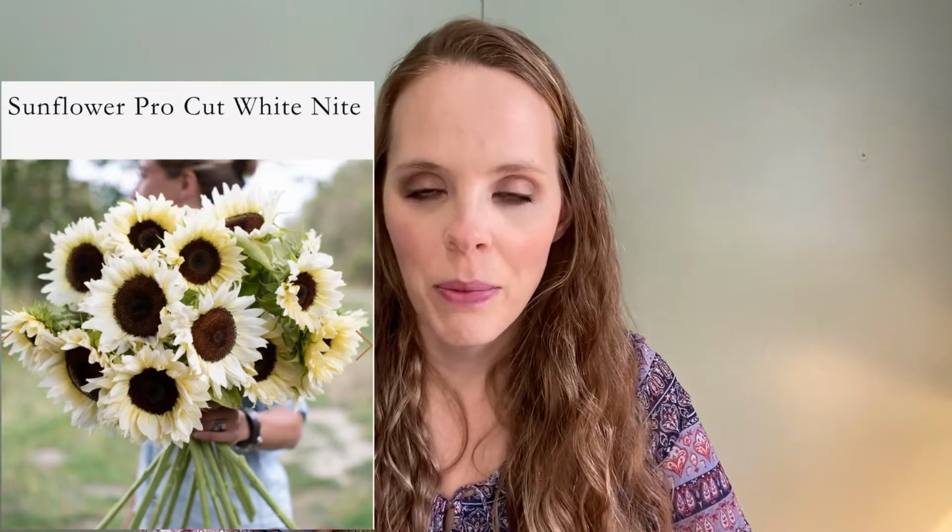Next one that I love, we had a dark red, now we're going to the other end of the spectrum, and we are going with White Knight. It has creamy or ivory white petals, and it's so beautiful. It has a chocolatey brown center. This one is pollenless as well. I think all of the Pro Cut sunflowers are pollenless. 60 to 72 inches high, again the same 4 to 6 inch flower head, and it matures in 60 to 65 days.